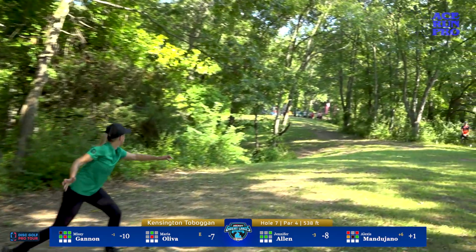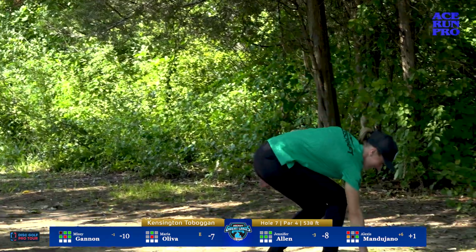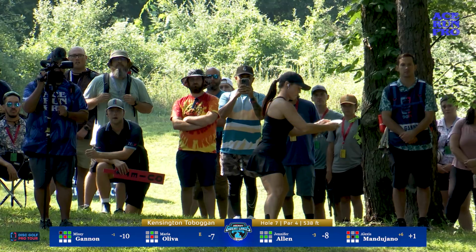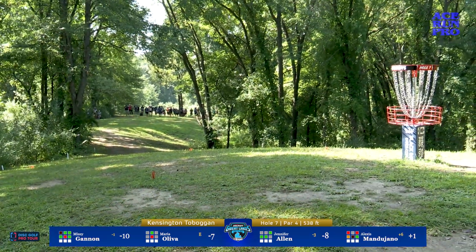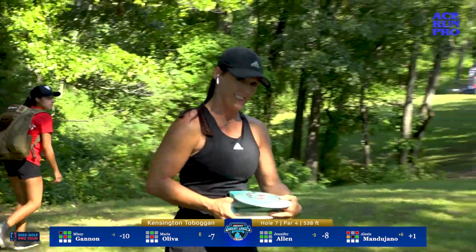Missy is more on the left side of the fairway, leaving her with this hyzer approach. And she parks it. Jennifer Allen is choosing a standstill approach, and it comes out early. Oh, what a good tree. Busts through the corner. When that happens, I always go find the tree and I put my hand on it and I say thank you.